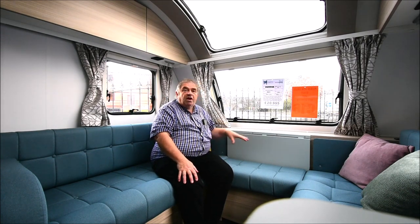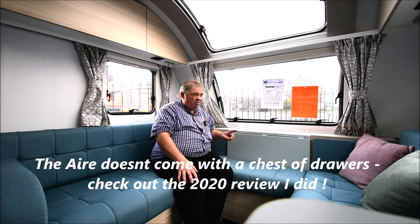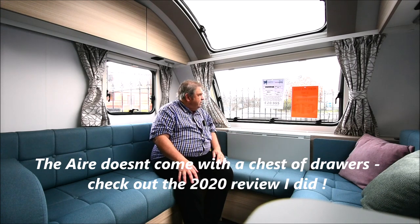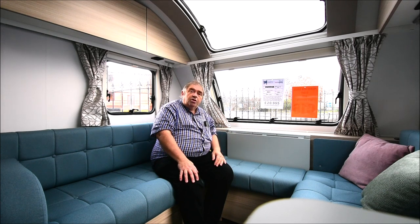Now, what you'll always find with Adrias is they don't come with a chest of drawers. Apart from the two-berth version, I think that still comes with a chest of drawers. I can't remember offhand. But this is just short of £21,000. So what do I think of it?